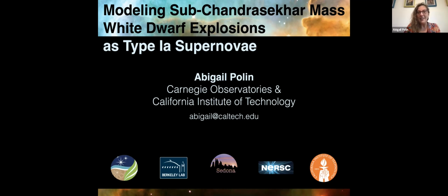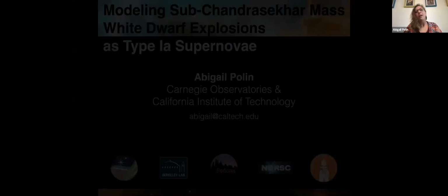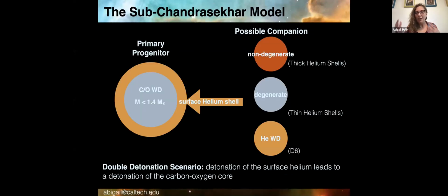We've heard a lot today already about the double detonation. We've seen a lot of talks already about the double detonation channel, so I'll go through this very quickly, but I did want to reiterate a point that Ken made earlier: for this double detonation sub-Chandrasekhar channel, we can have varying types of companions.